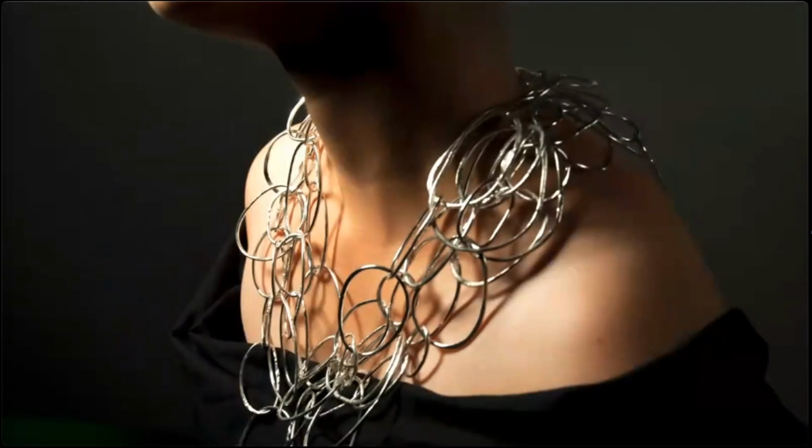But other business aspects, oh, that's the piece you saw on the model. That's my 10-foot chain, so it is actually 10 feet long.